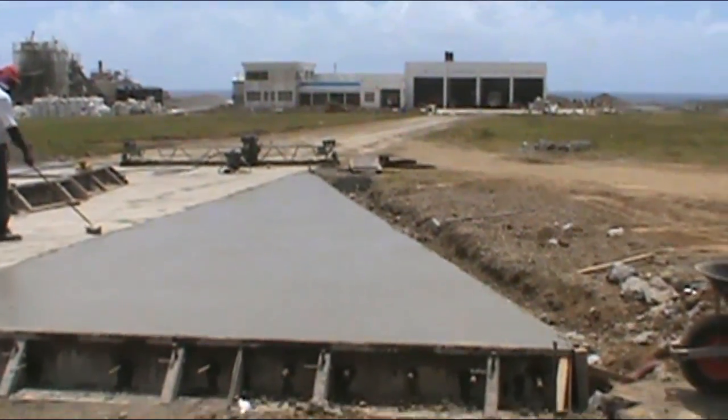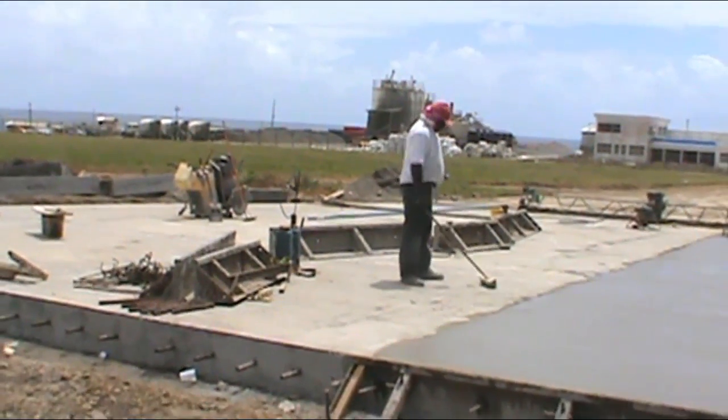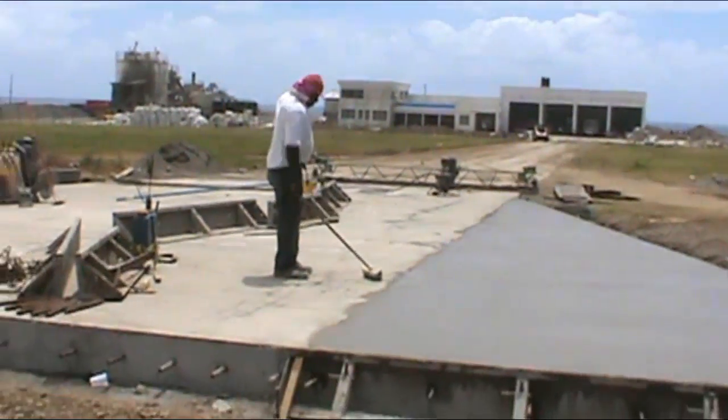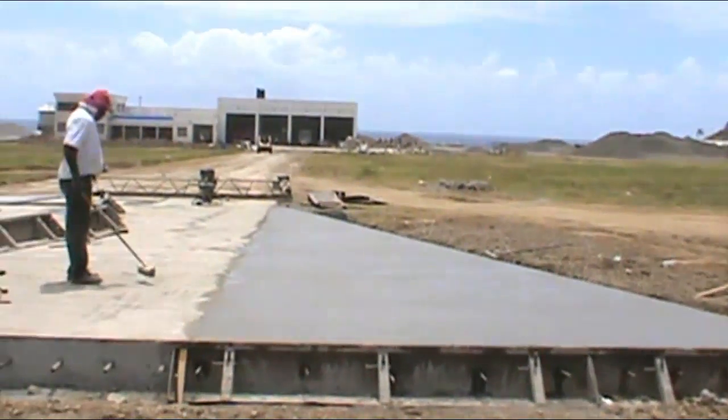So here we are at that roadway, or the driveway, what you want to call it, coming from the fire station towards the shoulder area of the runway.